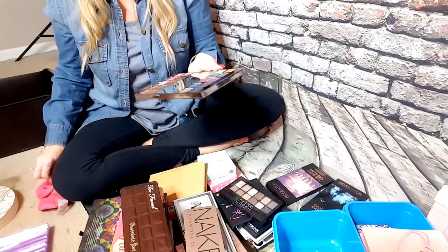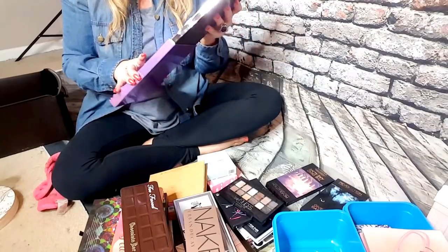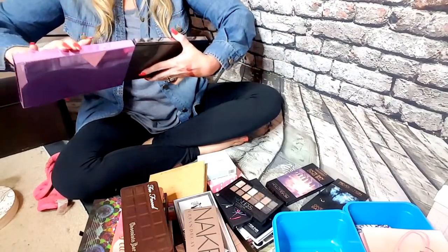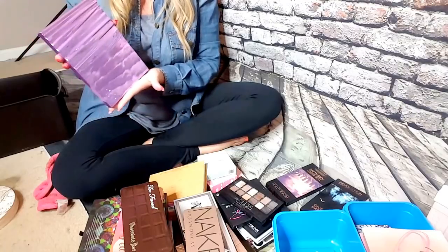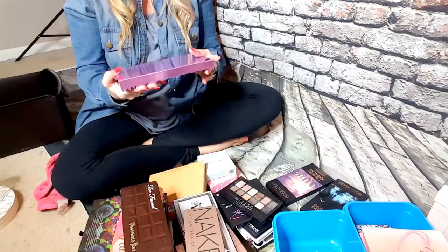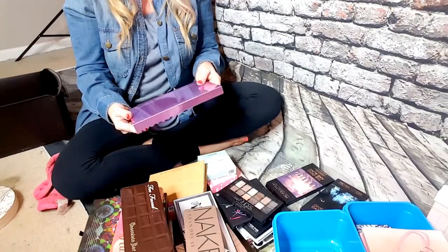Let me try to put this back in here. It's really a pain in the butt, like I said. I kind of wish it had totally different packaging. I think I would grab it more and I would use it more. Because if you hold it up a certain way, it just kind of slides out. But yeah, this is the packaging. I really can't remember the name of it, but what is the name of it?